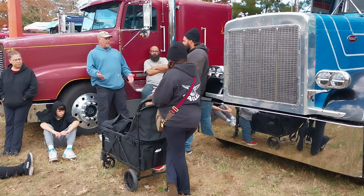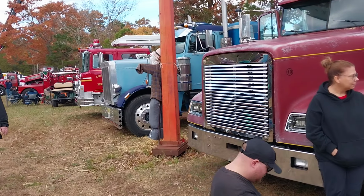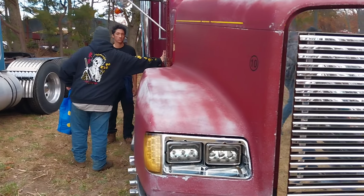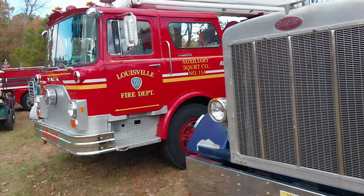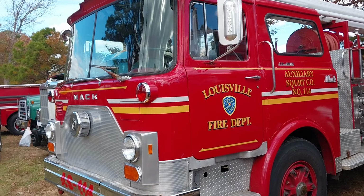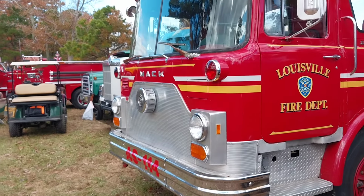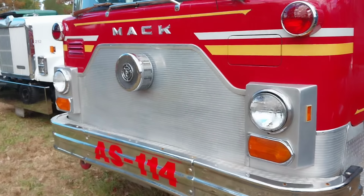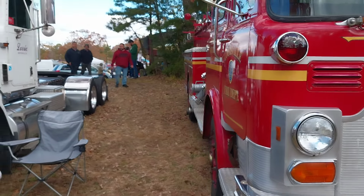An older Peterbilt from the 80s and an older Freightliner from the days where they still made semi-trucks with class. And then an older Peterbilt right here, and from the Millville Muster, the Mack CF from Louisville, Kentucky, the 1977 model with the Grover 1601 and the Q2B. And it's the Telesquirt. I absolutely rank that as one of my favorites. Yep, Louisville, Kentucky, the home of Muhammad Ali.